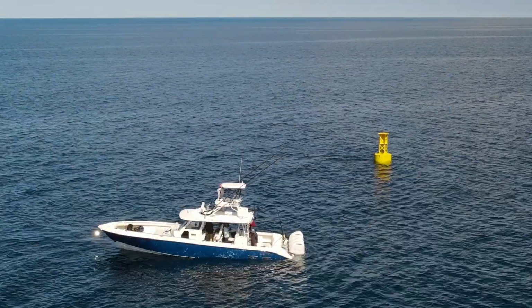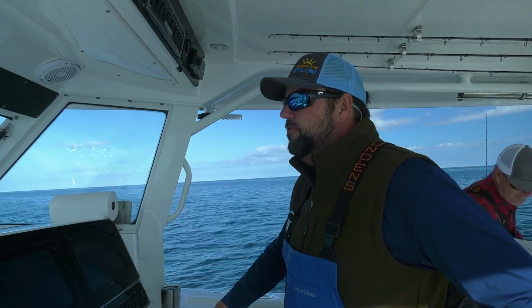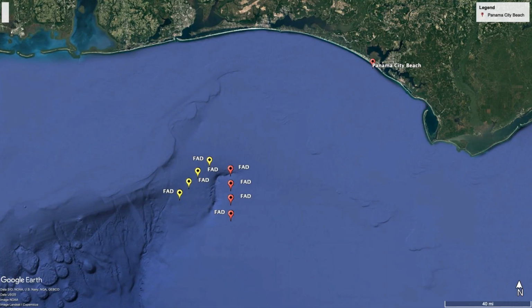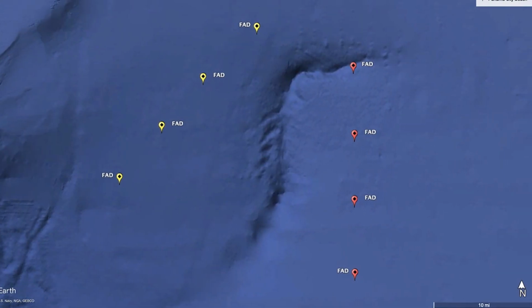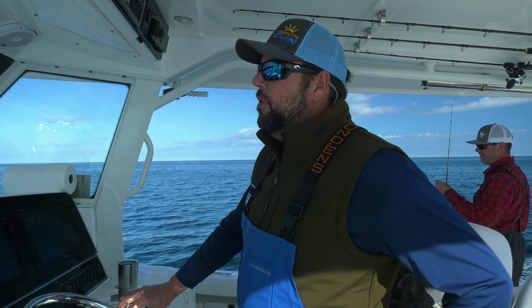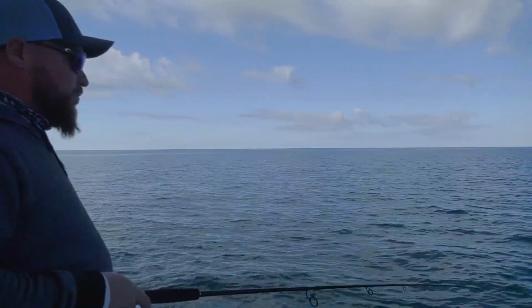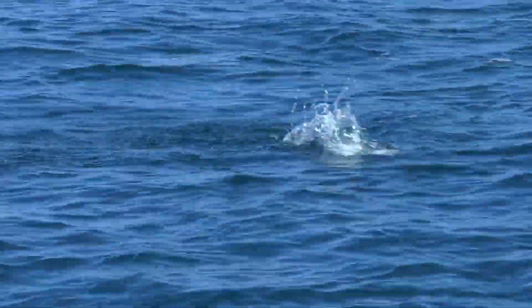We're pulling up here to our first waypoint, which is the northeasternmost fad that's been placed out here around the DeSoto Canyon. It sits in approximately 1,650 feet of water. It's on a slightly mud bottom. It's fairly flat. We're hoping it's holding some pelagic fish and some bait. It's kind of early in the year, but somebody's got to be the first one to come out here and look.